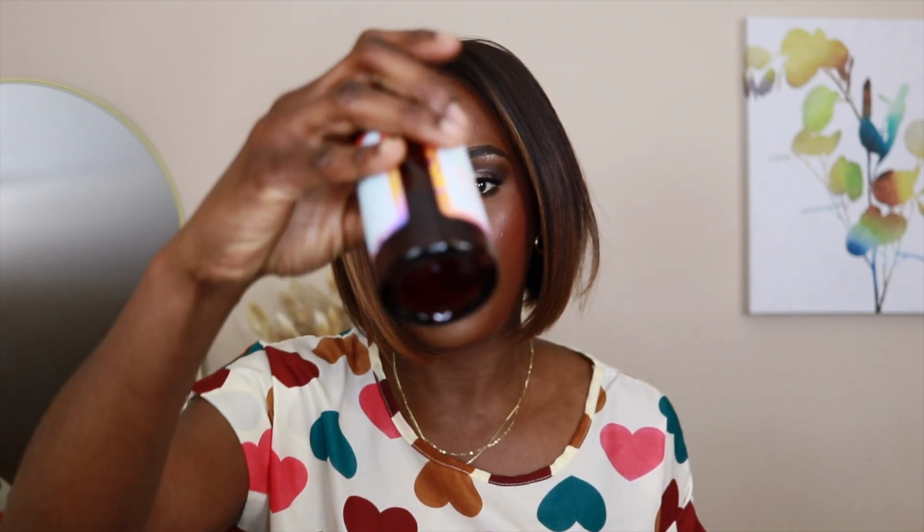I love this Good Molecule toner. I've used it several times. I have another one already. This is an empty one that I just kept. These are affordable and just excellent to use. I use this every morning, and sometimes I use it at night as well. It just depends, but you can use it for morning and nighttime. Great for discoloration, tightening your pores, and also for improving the appearance of your skin. Love it. All right, moving on.